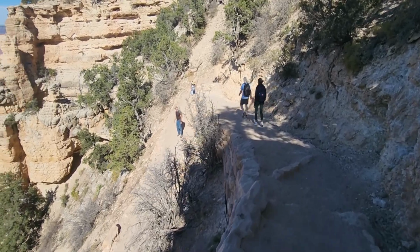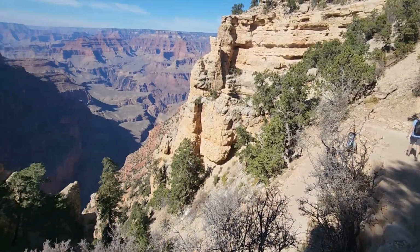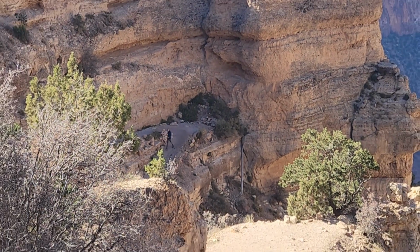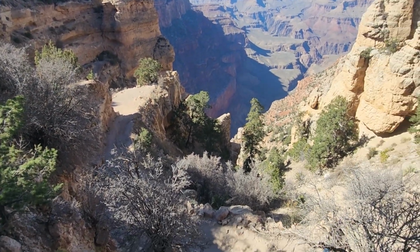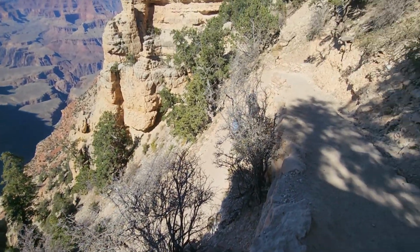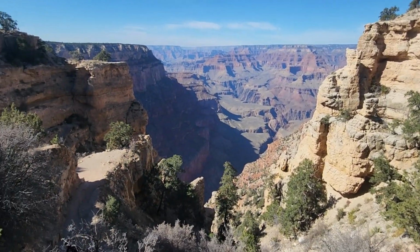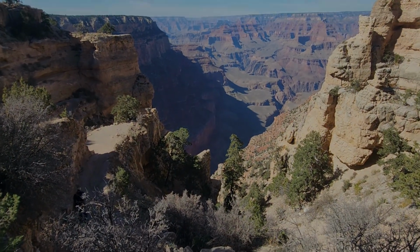It is really pretty though. It's right back here in this canyon. You see people doing the switchbacks. And you descend very, very quickly. Got a lot of crows. I was hoping to see a condor this trip, but I have not seen one. California condor.